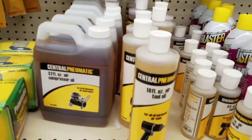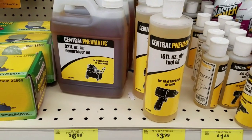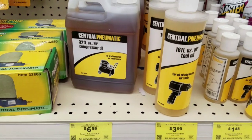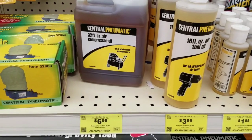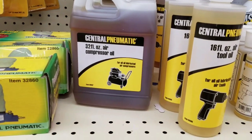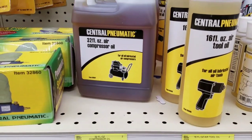A lot of the followers told me that I was putting the wrong kind of oil in my air compressor. At least long term, it would decrease the longevity of it. I mean, who knows if my air compressor is going to last any longer than it has. But either way, this is cheap. Look at that. A 32 fluid ounce bottle of compressor oil is only $6.99. You guys saw how much I put in there. Not much at all.